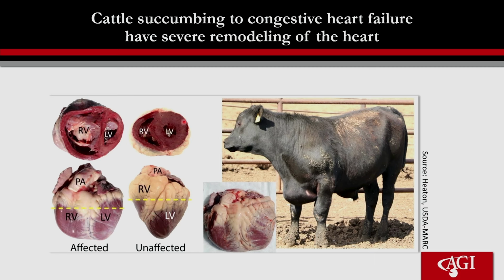And then when we look at this cross-section here, where this yellow line is, this is the cross-section of the top of the heart. You can see a well-defined left ventricle that has a lot of muscle around that left ventricle because it's pumping blood out into the body, where this right ventricle is receiving that blood. And that's what we really want to see when we necropsy these animals, or what we want to see in a healthy, normal-looking animal.